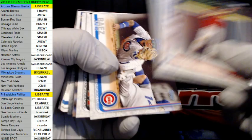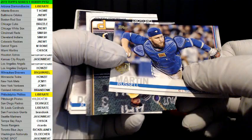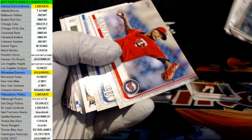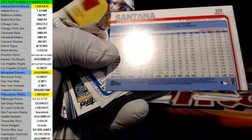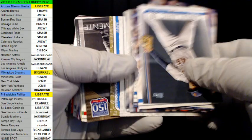You got to use hits very sparingly. Russell Martin, Blue Jays. Can't tell if that's an 8 or a 10. That's a 10. Not a photo variation. Ramon Laureano for the Athletics. Excuse me. Javier Baez for the Cubs. 605 of 2019.